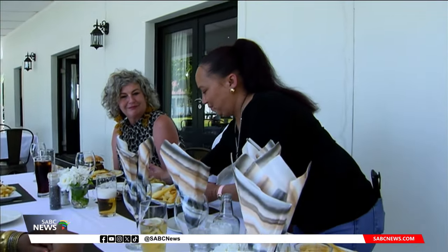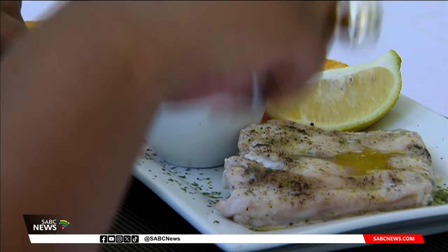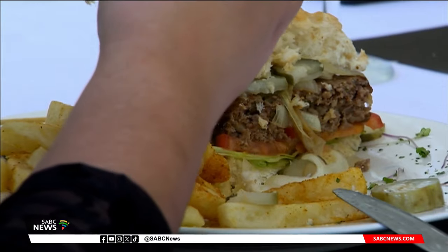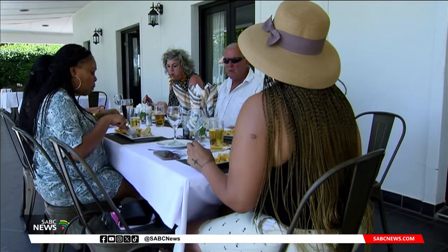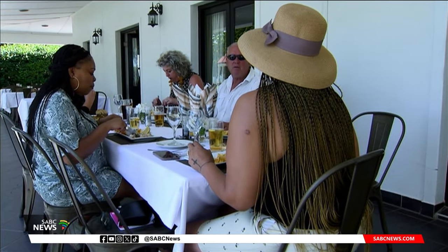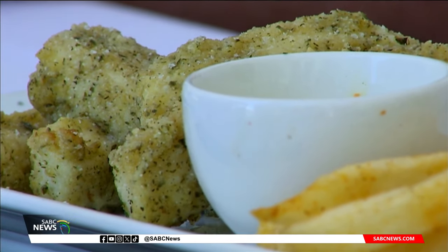The fish, grilled or fried, deep fried, and then with chips, salad or onion rings. The second will be the Ferryman's beef burger. It's made also from the local butchery. We purchase the mince and we make our own patties as well. We're going to have the calamari.